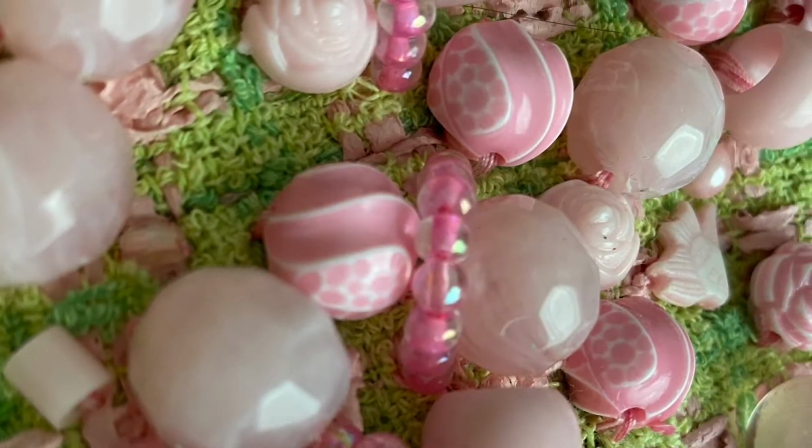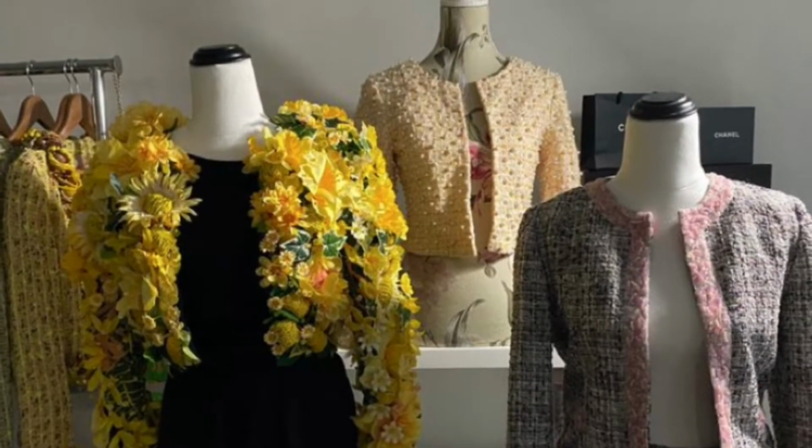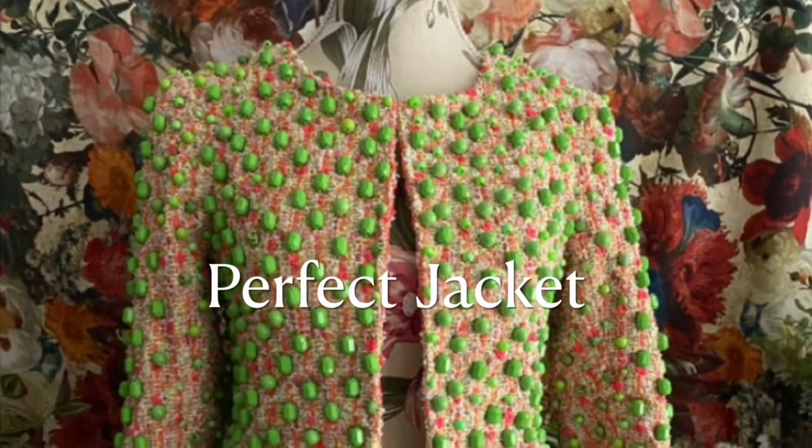It's perfect. Perfect, perfect, perfect. Perfect jacket.